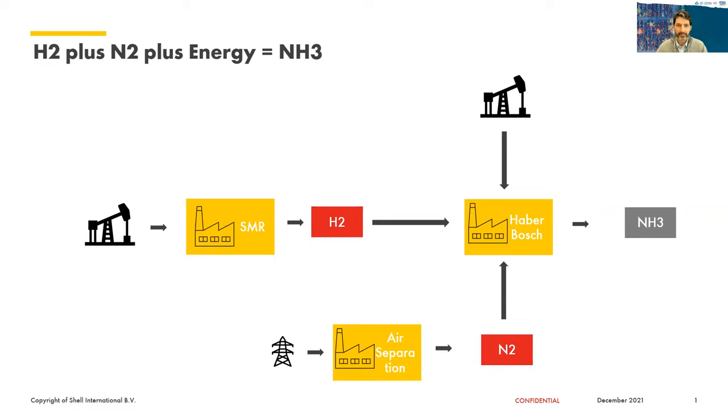So typically today, the production is using LNG as a feedstock. So what you have is, you produce your LNG, you go through the SMR process to produce some hydrogen, and then you just combine it with nitrogen coming from the air separation unit and the Haber-Bosch process, and voila, there you have your ammonia. So typically that is recognized as being gray, a gray ammonia. So next slide, please, Lara.